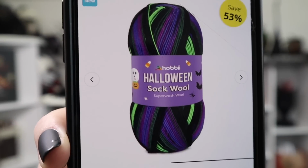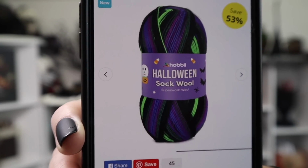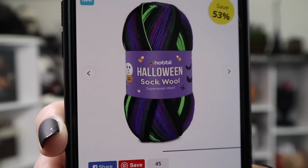Okay, but what are the ones that we actually got? Creepy socks. That green is UV reactive. I'm not gonna say that it's glow in the dark, but I made a pair of socks with it on my Addy knitting machine last year, and it did have a little reactivity from the UV lights that I have in the yarn dungeon.